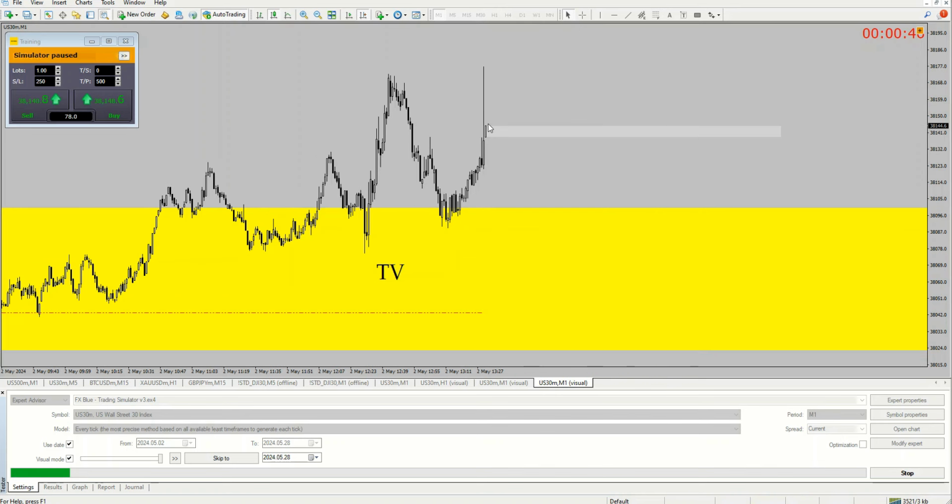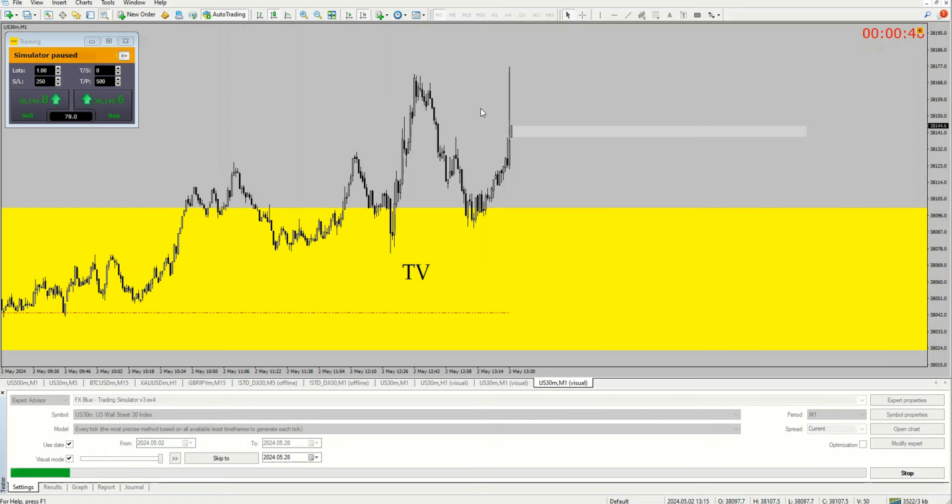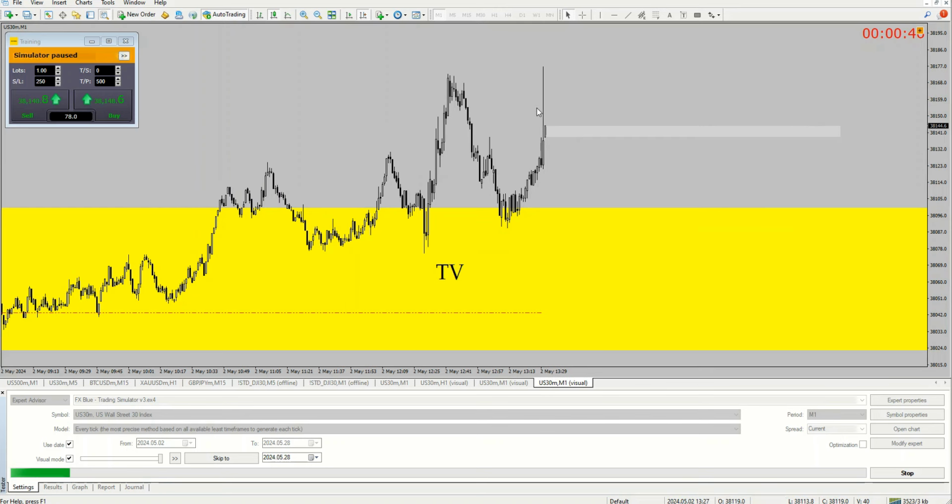Sometimes a pattern will start building up before the session begins, so we must identify that. If there is no pattern, it's okay, but if there is a pattern, sometimes it will start before, but it must finish inside the session. So when we look at this, is there a possibility for a head and shoulder? No. Why? Because they've taken these guys out. So this is no longer a reliable head and shoulder.